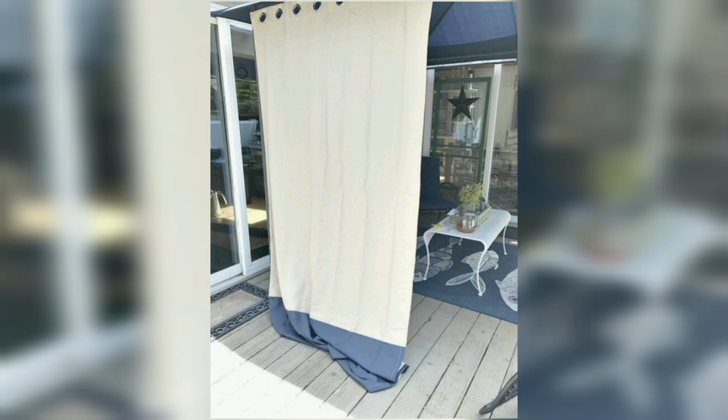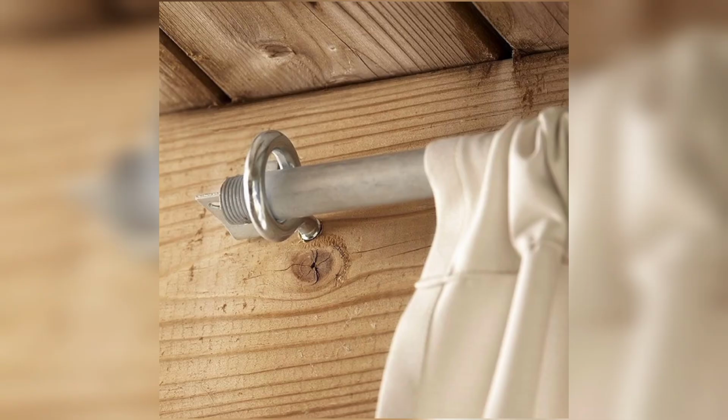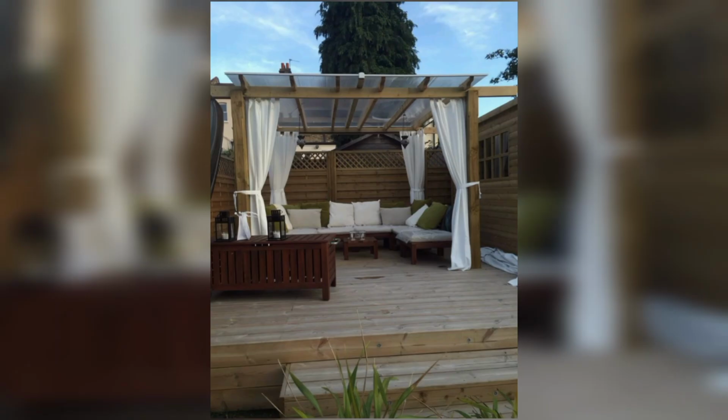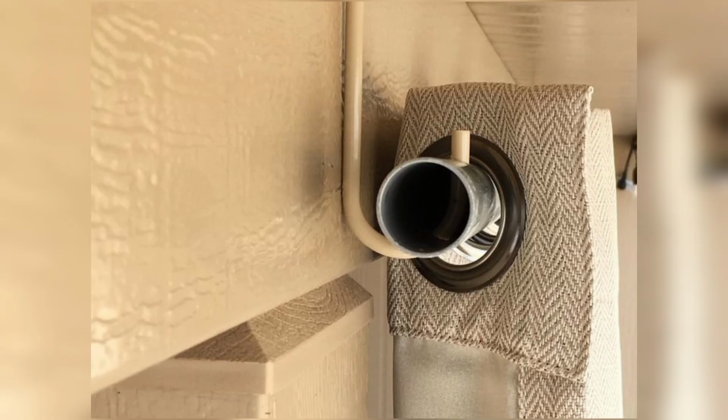Recycle bed sheet. Recycle old bed sheet into vibrant and cozy oasis friend patio cottage. Choose sheet with bright pattern or color that resonates with your outdoor decor.